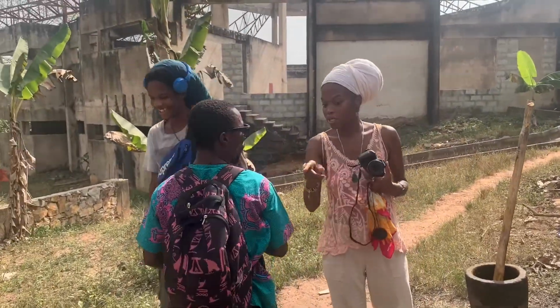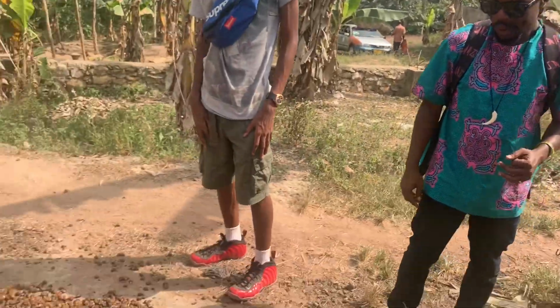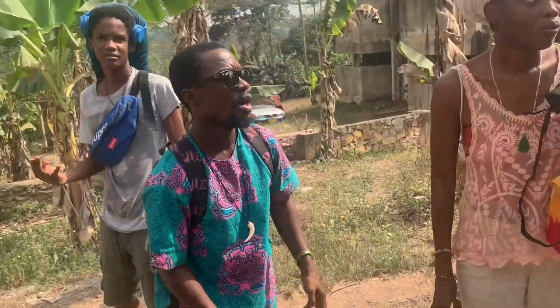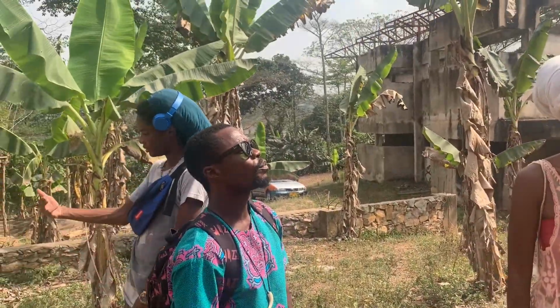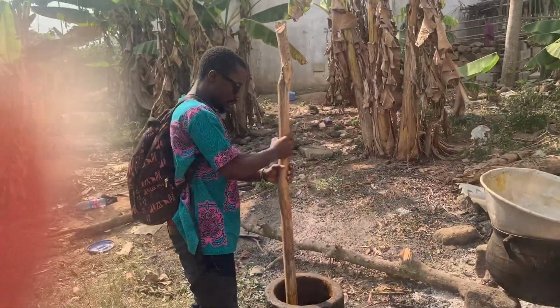We understand how it works. So, okay, this is a palm nut. Why is there a seashell there? Oh, that's a snail shell. She's calling you. Okay, let's go and see how she prepares.